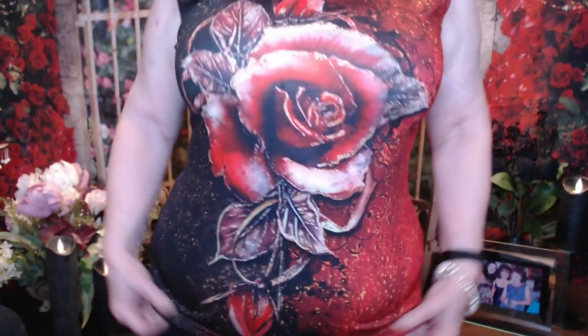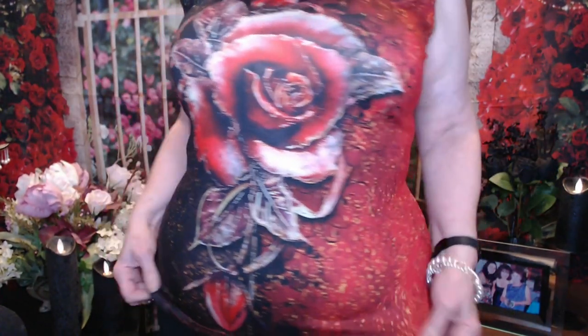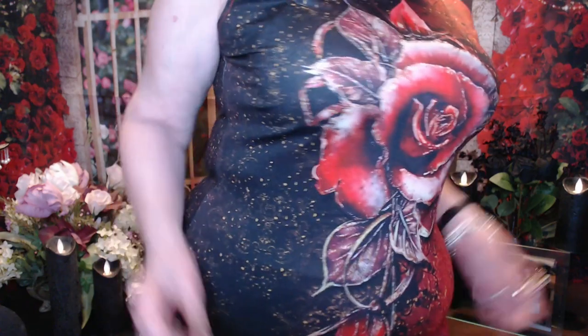I love the lace detail right here. I mean, it could sit up maybe higher if I tighten it more, move that button in the back so it would sit up a little bit higher. But other than that, I think it's just going to be a fun little summer top. And again, it's that rose print. Looks sparkly, but it's really not. It's just all the gold speckles in here. It just looks like a fun little top for summer. And let's go try on the blue one next, shall we?